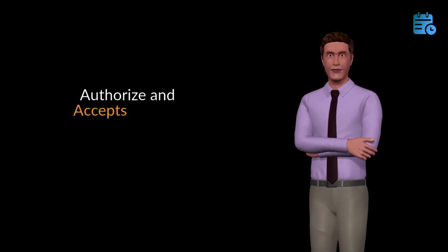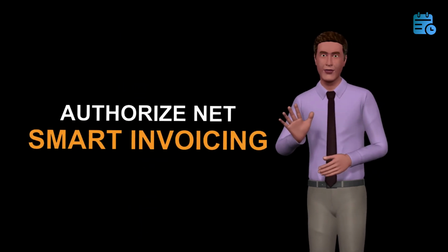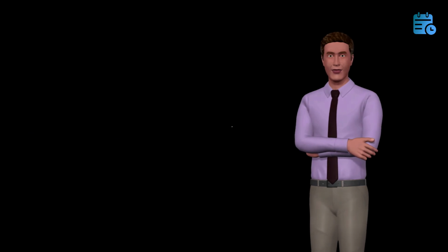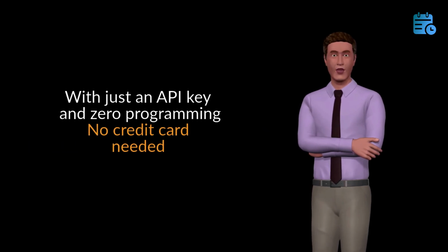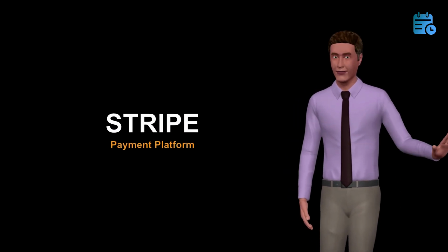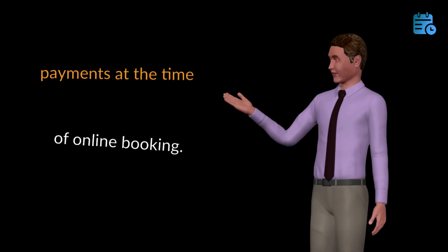You can authorize and accept payments during booking. Authorize.net. Accept payments with smart invoicing via an authorize.net account with just an API key and zero programming. No credit card needed. Stripe. The most popular payment platform. Set up a Stripe account and start collecting payments at the time of online booking.